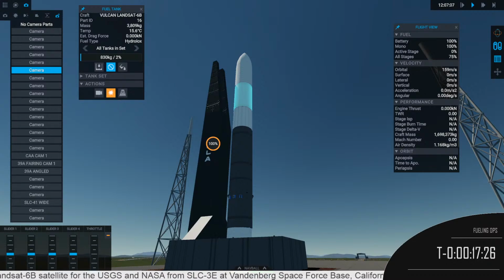Just now, the teams finished loading liquid methane and liquid oxygen onto the first stage of Vulcan. The teams will begin loading liquid hydrogen and liquid oxygen onto Centaur, or the second stage of Vulcan.